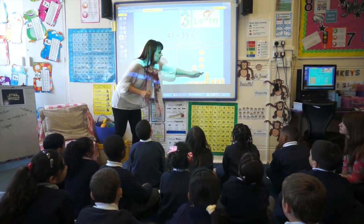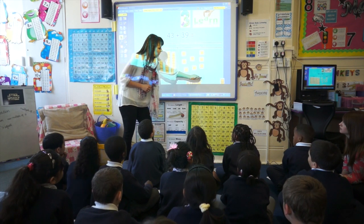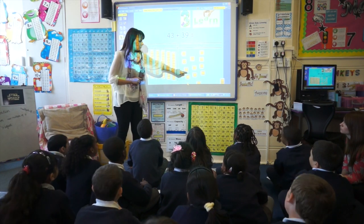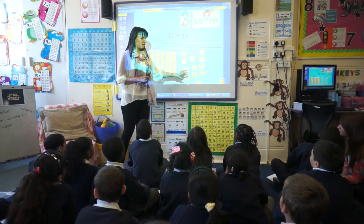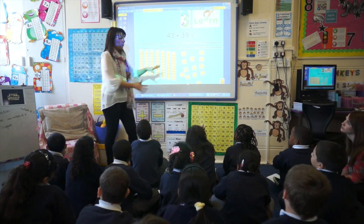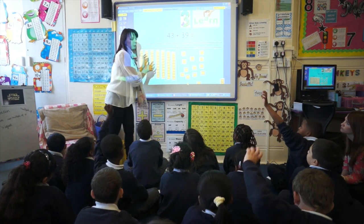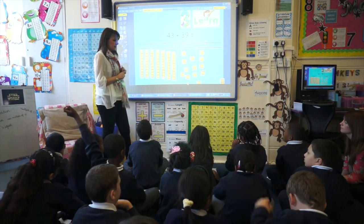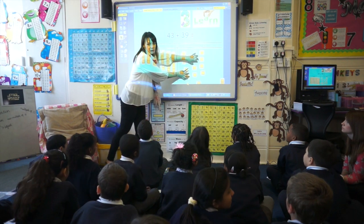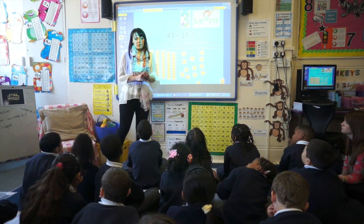Help me. I've made a new 10, so we can exchange these 10 ones for a new tens block. Who can mentally show me what that would now be? Tarae? The answer would be 82. Excellent. So if I exchanged these ones for a new tens rod, I would then have 8 tens and 2 more ones remaining.